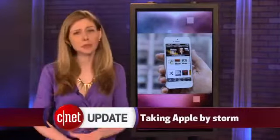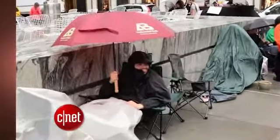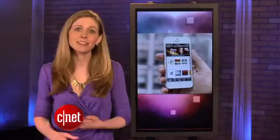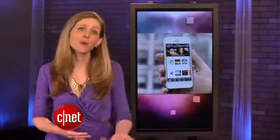And remember those folks in line at the New York Apple Store? Well, it's been pretty miserable for them because it's been pouring rain. They've been trying to keep dry by renting a car and taking turns sitting in it. The first guy in line, the maker of the app Vive, he caught a cold.